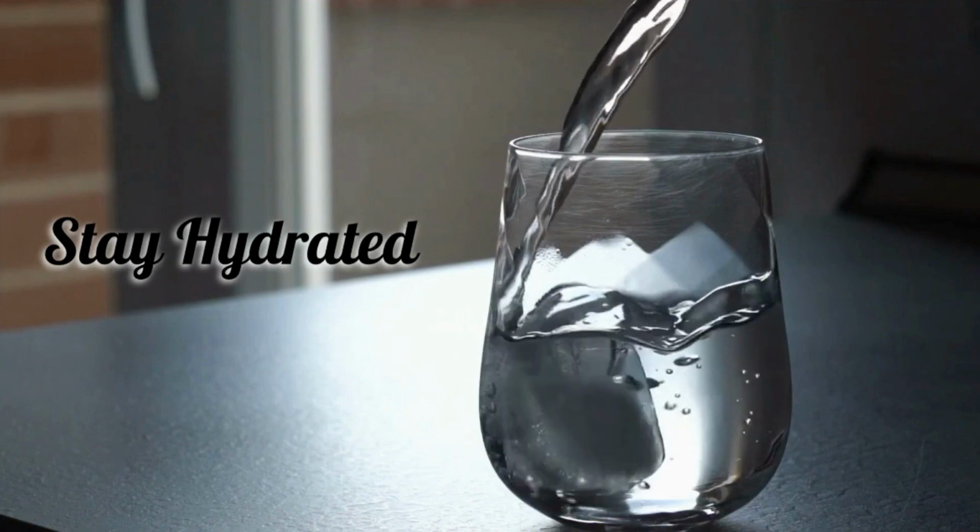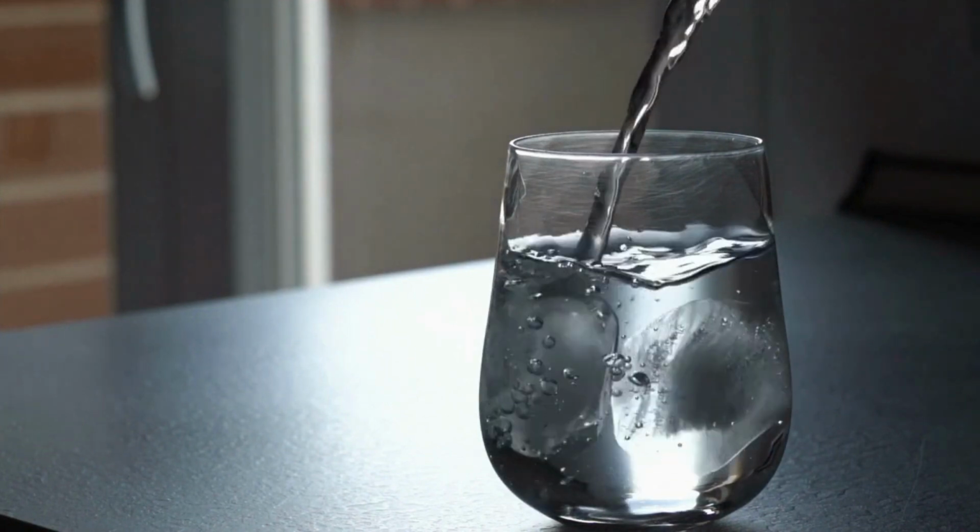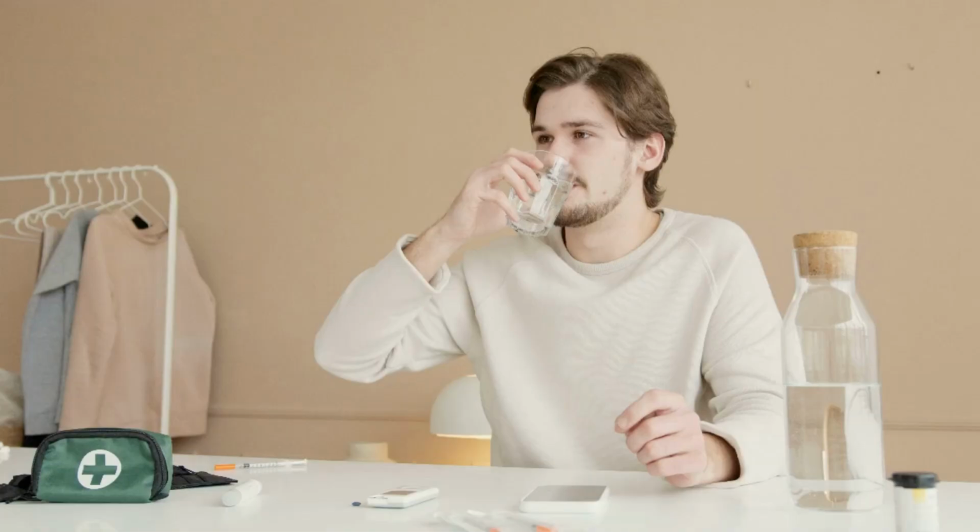Water. Staying hydrated is essential for a healthy metabolism. Sometimes, our bodies confuse thirst for hunger, so keep that water bottle handy.